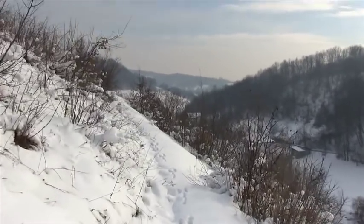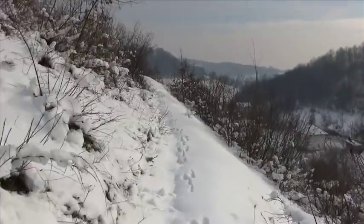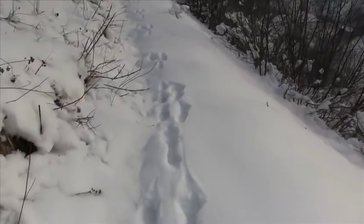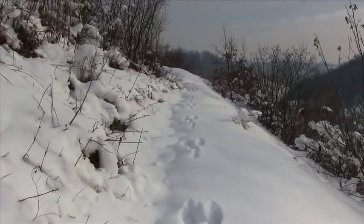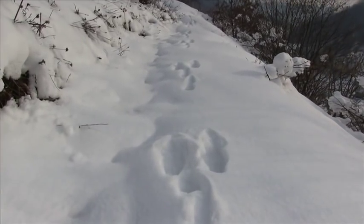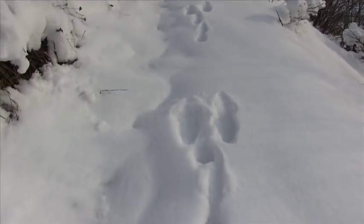We're just going to keep walking with the animals here. Looks like a rabbit because he's jumping along. Yeah. Jumping along.